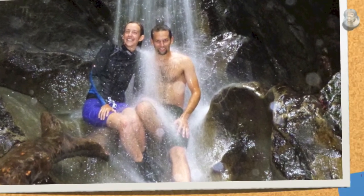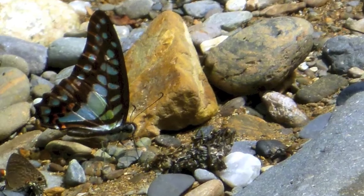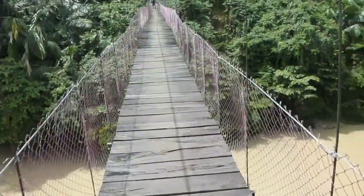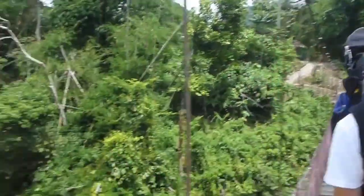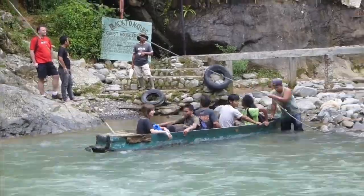Next morning, we took a hike to an area known as Butterfly Beach, swam in the water a little bit, and then saw a bunch of butterflies. Upon leaving Tangkahan, we avoided all the steps and the sketchy river crossing for the equally sketchy suspension bridge crossing, but we made it all right. Our next stop was Bukit Lawang, which means the door to the hills, and this is where we did our overnight jungle trek.